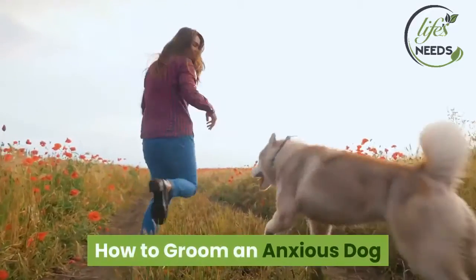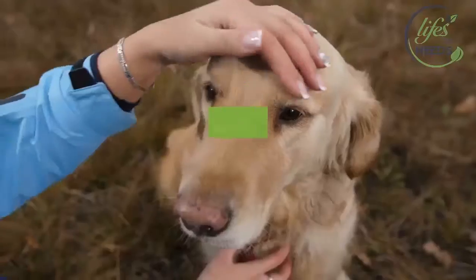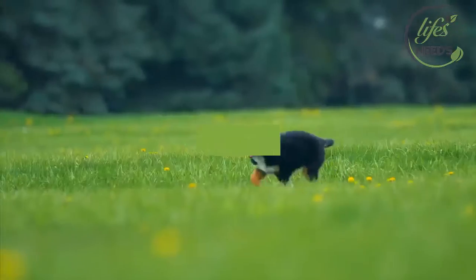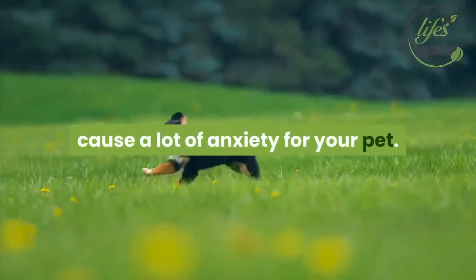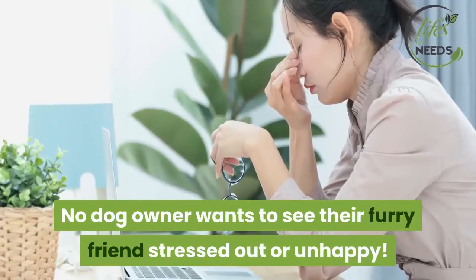How to groom an anxious dog. Regular grooming is essential to your dog's health and well-being. Unfortunately, it can also cause a lot of anxiety for your pet. No dog owner wants to see their furry friend stressed out or unhappy.